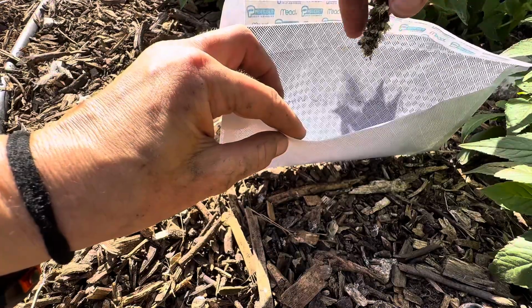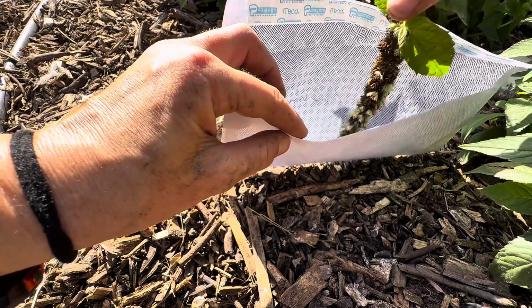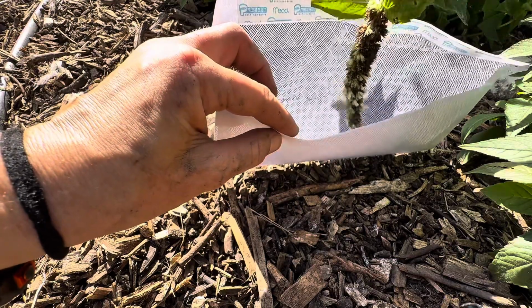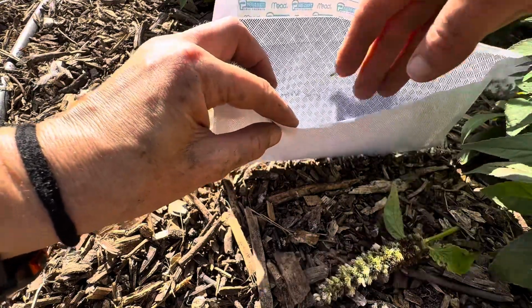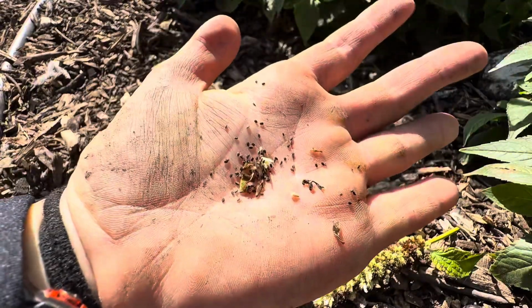Because I really liked this plant. I try to keep an eye on the things that I enjoyed and go ahead and get my hands on their seeds. There's another look.